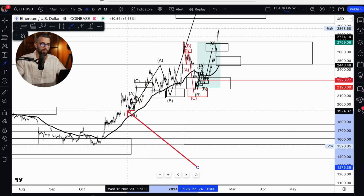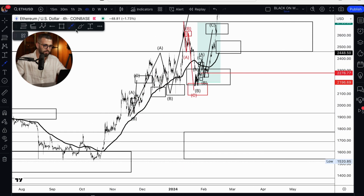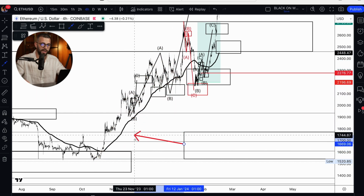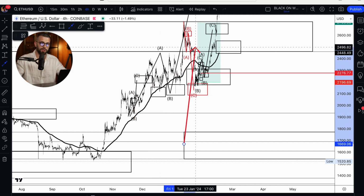As you can see over here, we are in a big sequence at the end of the day. So all of this here is a whole sequence which finishes over here. In that, we don't even correct back to the levels. We just build a new sequence, which is bullish, reacts, builds a new sequence.